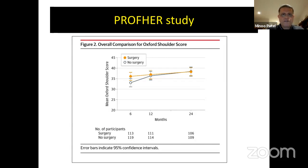So if you looked at the PROFHER study, surgery versus no surgery, no difference on the Oxford shoulder score. We might as well finish the talk and say, right, there's no role for operative management in any of these fractures, but that's not really true.